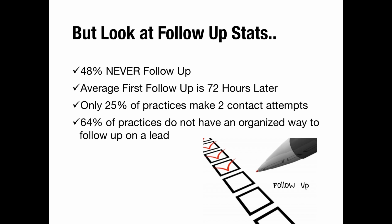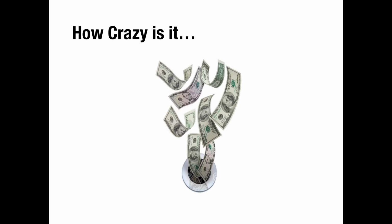Now, this is actually good news for you because this is a game changer and a way to dominate your market if you follow up better than your competition. And I'll show you how. Because how crazy is it to spend a fortune on lead generation, but not spend any or enough time and investment on converting them? How frustrating is it to throw money at new patient leads that should be building your practice, but you're not sure if it's a good investment or if it's money down the drain? Because aren't you sick of spending tens of thousands of dollars on website design, SEO, PPC, directories, and other paid traffic to get leads, but not convert leads?